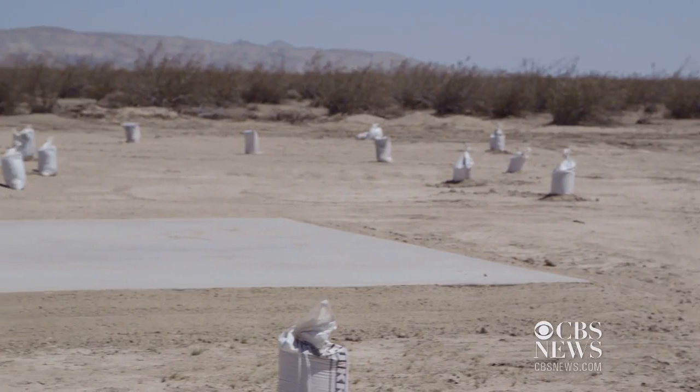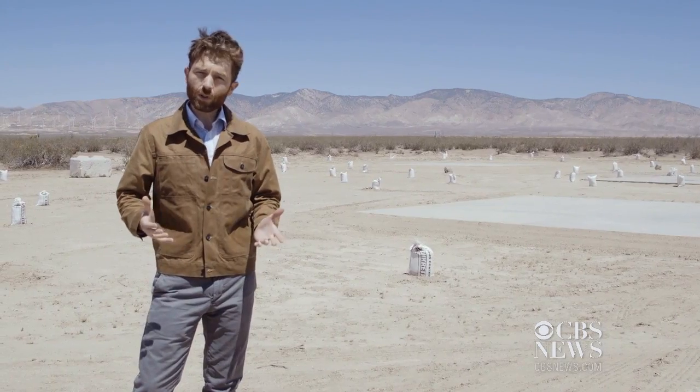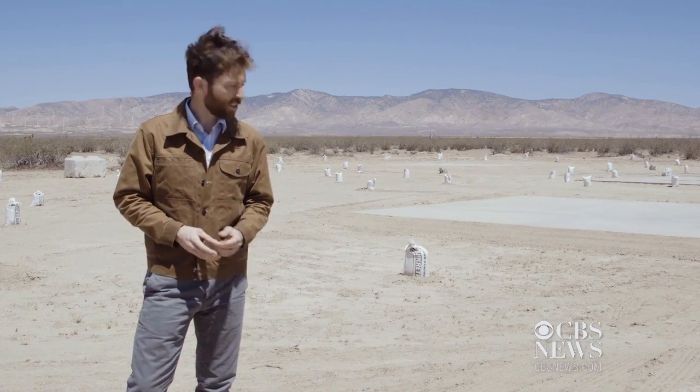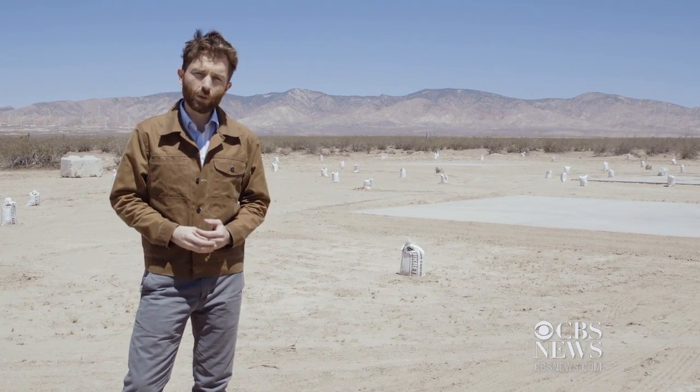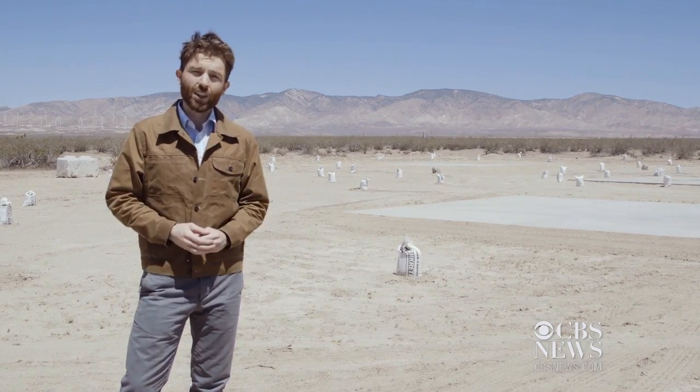There are 3 concrete paths behind me. The lander itself will determine which of those is the best for it to use. You'll see the sandbags scattered around. Those are basically simulating boulders on the lunar surface. Obviously, it doesn't want to touch down on any of those. It's going to avoid those, pick the right concrete pad, and touch down gently.